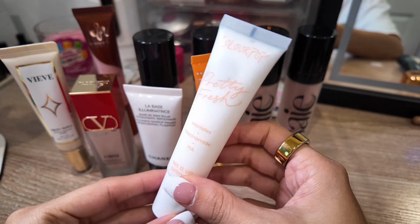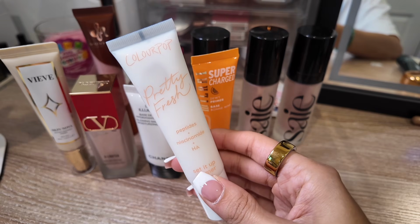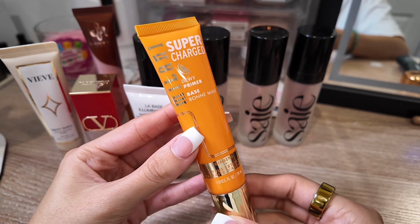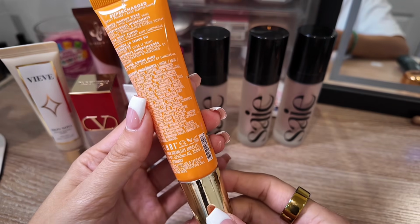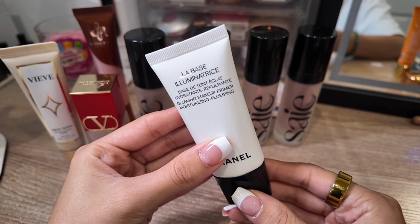Next is the ColourPop Pretty Fresh Primer. I don't gravitate towards this one and I feel like it's a little too thick for my liking as a primer, so I'm going to give this one away because it's not expired yet. So I'm gonna make sure this goes to a loving home. My tried and true Milani Supercharged Dewy Primer. I'm not using this right now, but it is a brand new bottle, so I am gonna keep it in my collection for now.